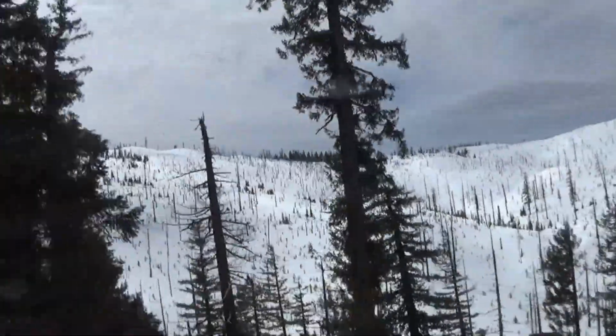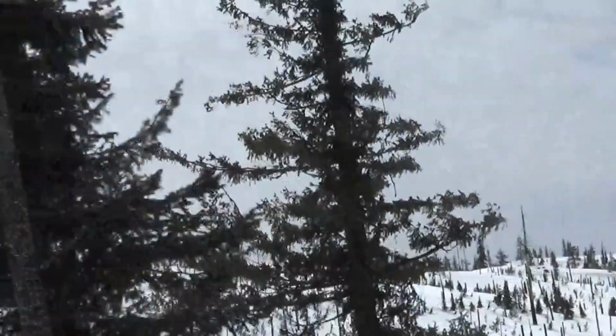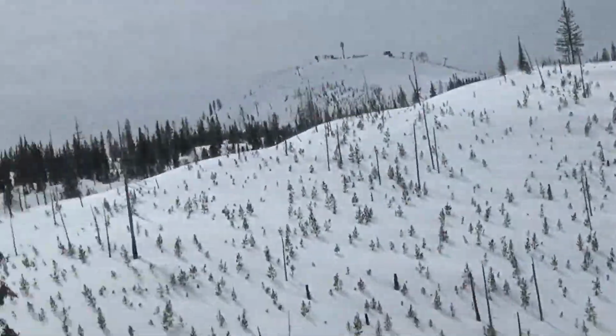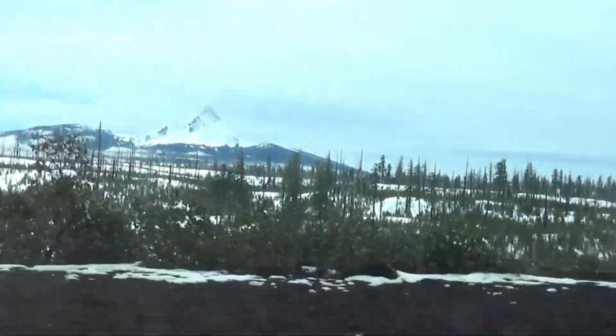Our journey will take us over the snow-capped Cascade Mountains, and we can see some of the volcanic peaks with a wonderful coat of snow on them. That is really what we need. Maybe that'll end our drought. And the snow in the mountains like this is released slowly to keep the rivers and streams running all summer long and also keep the reservoirs nice and full.